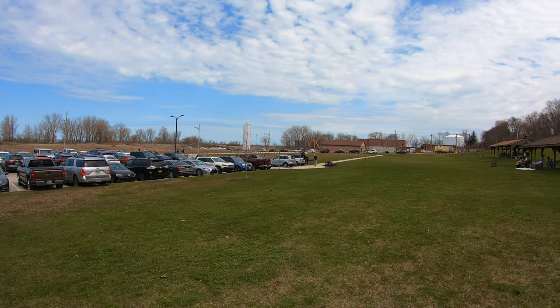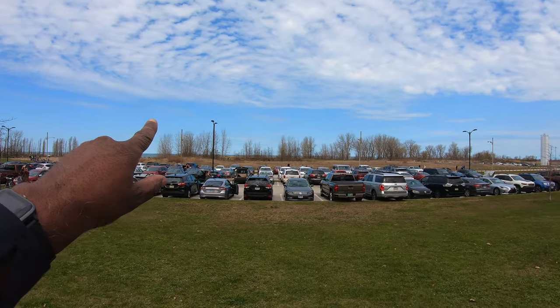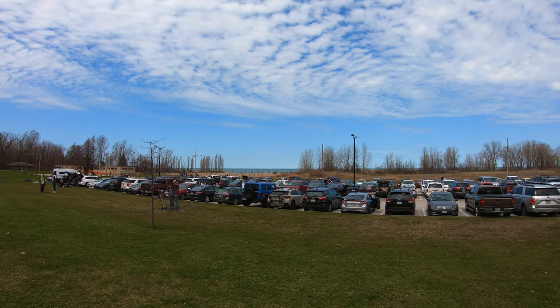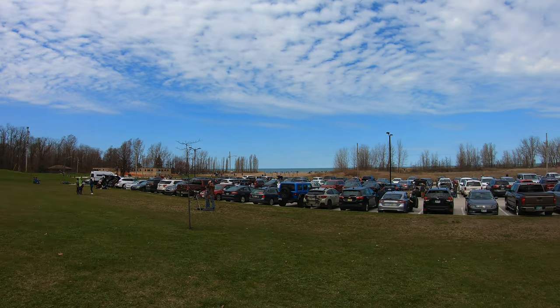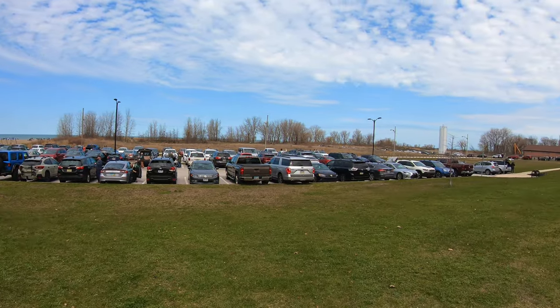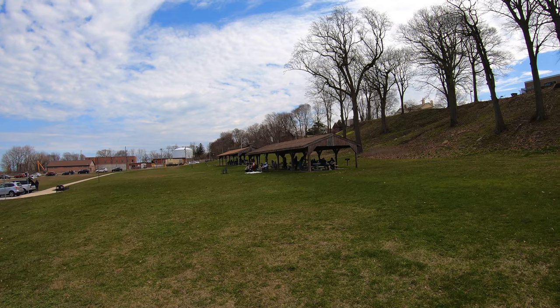but lots of grass area here. And out there, we have the beach area. And there are restrooms over here, which I like. And I'm parked right over there. And there are several pavilions here that people are camped under.